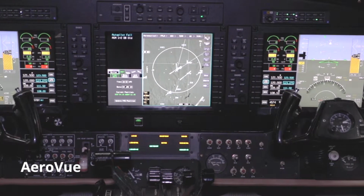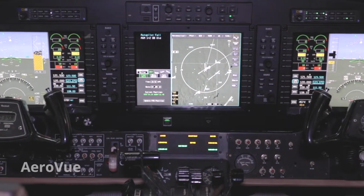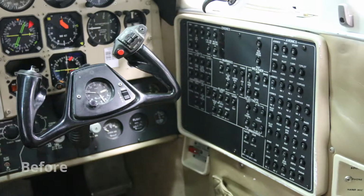AeroVue is BendixKing's aftermarket installation of what Honeywell has as an Epic system. It's one of the most prolific cockpit systems in the industry for business aviation, and we've now made it an aftermarket retrofit solution.